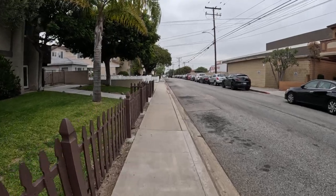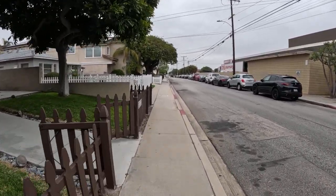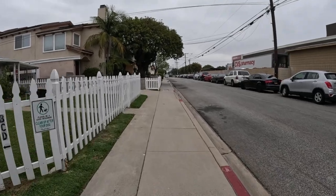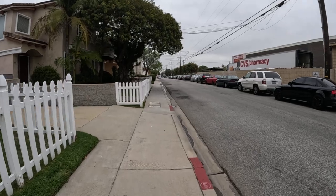I already walked 3 miles, a new world record today. I don't intend to walk that far. I don't know how it happened. It's gonna be 4 miles by the time I get home.